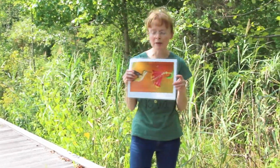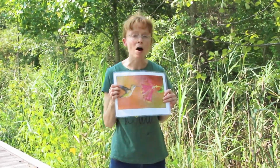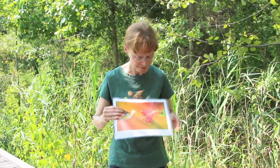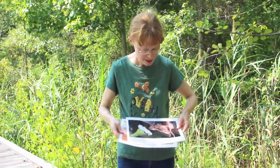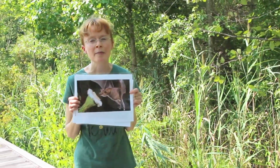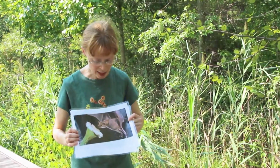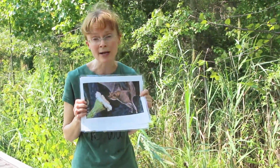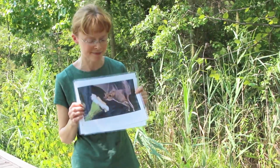Take a look at this hummingbird. Do you see how its long beak has evolved to fit perfectly into a honeysuckle flower? Now look at this bat. Bats are nocturnal. That means they come out at night, so they pollinate flowers that are light-colored or white and easy to see in the dark.